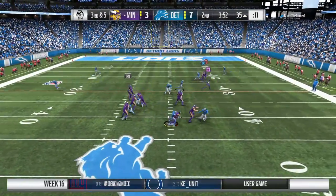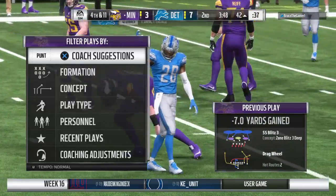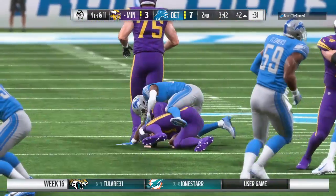Here's Cousins. Under a heavy rush, and down he goes. How about that? One of the so-called little guys putting the pressure on. That was a strong safety. When I was in college, we often called that a lightning blitz.